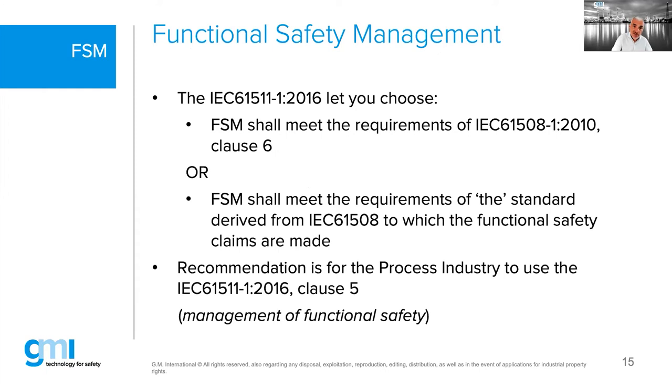The 61511 lets you choose: you can follow the FSM, which shall meet the requirements from the 61508, which is the one for the vendor specific, like for GMI as an example. And that standard 61508 has been out since 1997, was then a normative requirement, remained a normative requirement in the edition 2 from 2010, and does remain a normative requirement in the maintenance revision number 3, which is not being released yet.